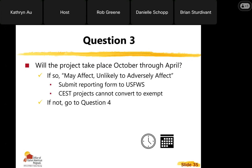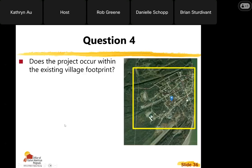But if you're doing construction in the spring and summer, which is usually when construction happens, especially with the cold outdoor temperatures of Alaska, then you just move on to the next question. Question 4 asks, does the project occur within the existing village footprint? There's a village there already. You're just doing single family rehab, giving folks new roofs or something, interior rehab, exterior rehab, whatever it is, or even just building a new home on a lot in an existing village footprint. If so, again, you can reach that may affect, unlikely to adversely affect finding.